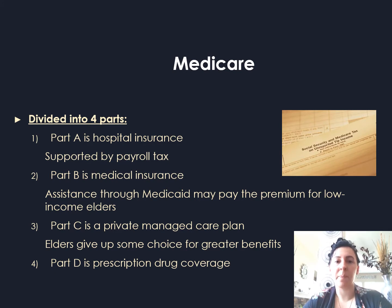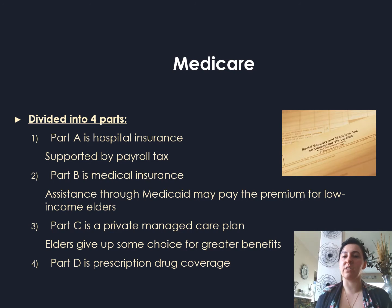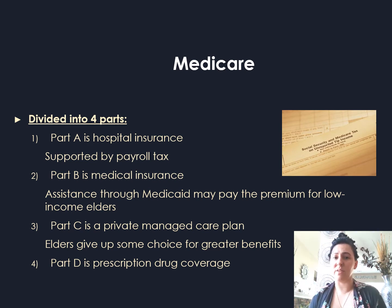Okay, Medicare. Medicare is divided into 4 parts. Okay, so Part A, that is the hospital insurance. Part A is the part that covers all your inpatient stuff. This is also going to not only cover the medical side of your inpatient stuff, but it's also going to cover the psychiatric side as well, and also long-stay hospitals and all of that. Okay, Medicare Part A is supported by your payroll tax.